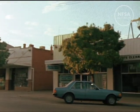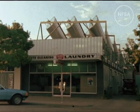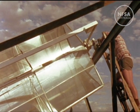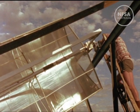Increasing their size may also open up a new range of applications for concentrating collectors. This is the first large-scale industrial solar hot water installation in Australia, a commercial laundry in the country town of Swan Hill, Victoria.